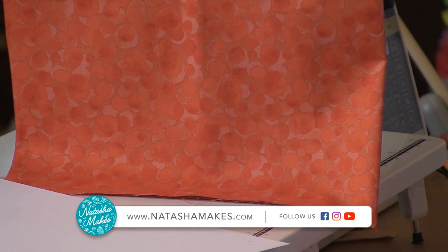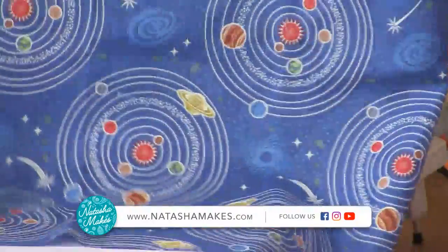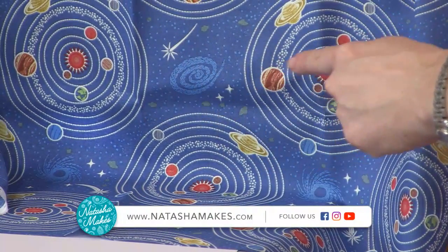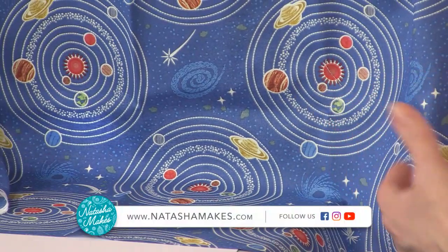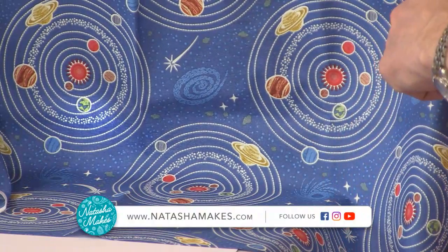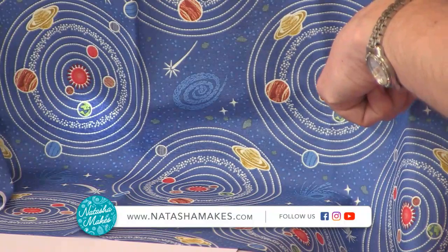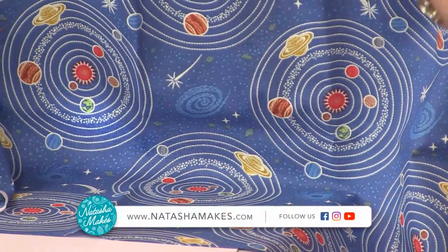Now, also I have for you a fat quarter of this one here. Look at this. How much fun is this one? So you see all of these orbit rings, they all glow in the dark. And basically any bits that are white on there glow in the dark. That's your glow in the dark bit. So it's fabulous. It all comes to light. Basically this is our solar system here. There's your sun in the middle, Mars. Let's go around. Next one will be Venus. There's Earth there. Yep, all in there. So I love the fact that it's kind of factually correct as well.